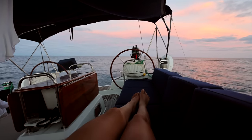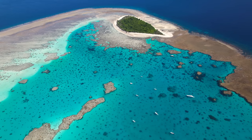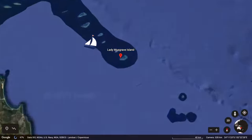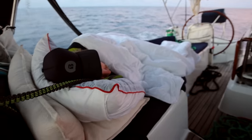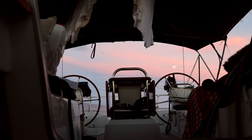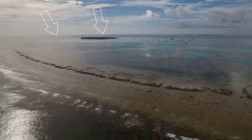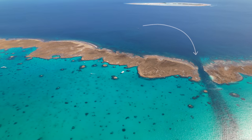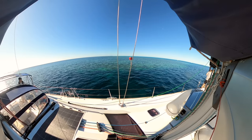So let's get you up to speed if you missed our last episode. We're just arriving to Lady Musgrave Island. It's one of the most beautiful on the Great Barrier Reef. Overnight, we sailed our boat a whopping 95 nautical miles to get here. We're pretty exhausted, we haven't had much sleep, and now we're about to enter this famous reef that completely encompasses the island like a lasso. There is just one entrance, which was man-made, so let's make our way in.